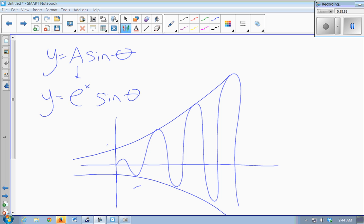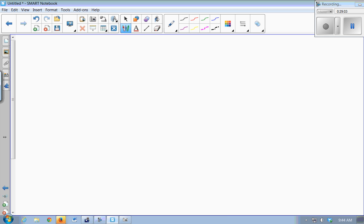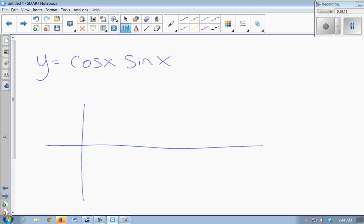Yeah, that's very rough. Oh, that would be interesting. So y equals cosine x sine x, for example. So cosine would be the amplitude for sine. I don't really want to do that. So cosine looks like this, right? And then the sine function would be, I don't even know how to do this. Don't worry about it.